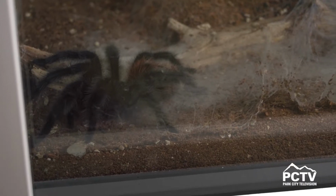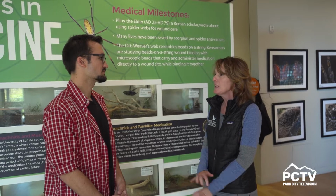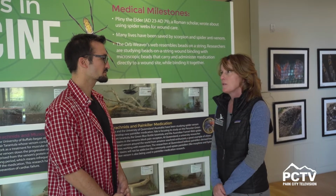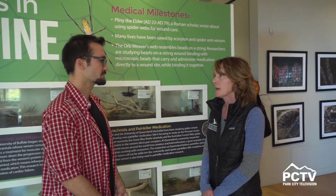Yeah, exactly. Some will be skittish, some will throw urticating hairs, which is they flick the hairs off the back of their bodies as a defensive mechanism. That is kind of irritating to your skin. It might feel like fiberglass or stinging nettles. So that's usually their first line of defense. They typically don't want to have to use venom and bite you, because that's not what they're designed for. They're designed to kill their prey, not to bite humans.